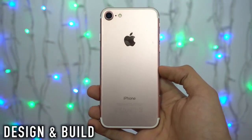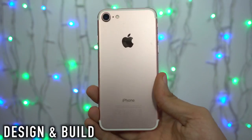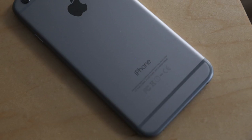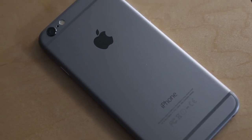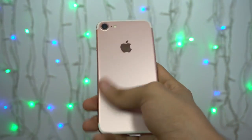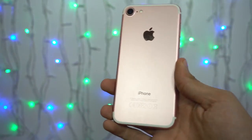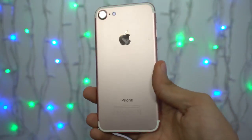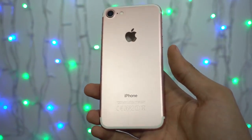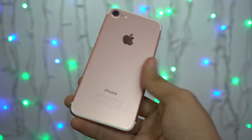So first off, let's talk about the design and build quality. The iPhone 7 is using the same design as the iPhone 6s. In fact, it's using the same design as the iPhone 6 from 2014, so we're not going to be talking about its material and everything. In 2016, every phone has metal, okay? Even $200 phones come with metallic build quality. So Apple hasn't done anything with the design of the iPhone 7. You're pretty much getting the same phone and it's boring.